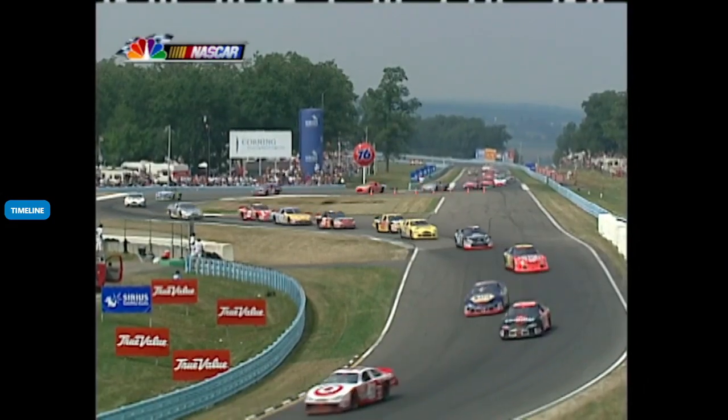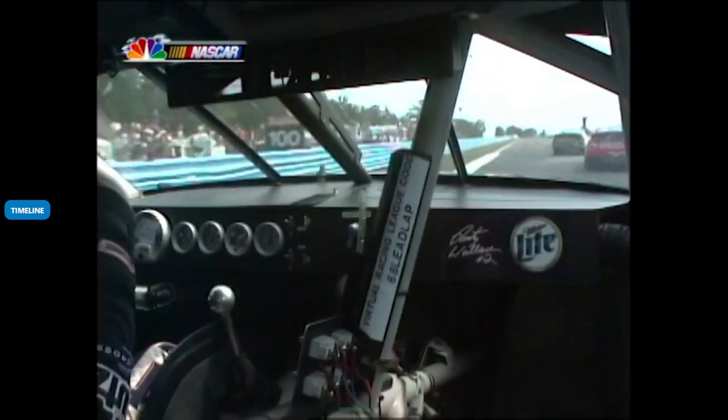During this caution, the leader did come in. Rusty Wallace came down pit road, and before he stopped, listen to this radio conversation he had about the strategy with his crew chief.